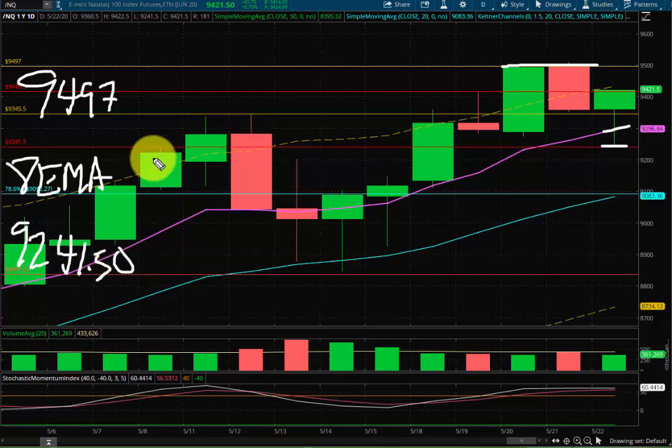92.41.5. So far we've just used moving averages and historical levels. And then the next big support area is down here. So really this is where we would have the ideal risk to reward. I wouldn't really be opposed to a reset and just a pullback to that area. But we would need to crack this zone before that happens.